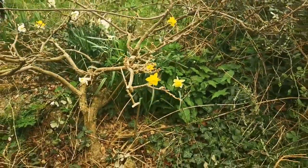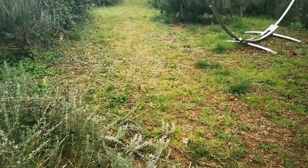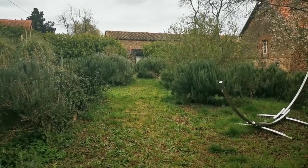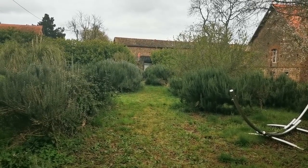So much overgrowth here. I mean, the house has been empty for the best part of 40 years, so minimal maintenance really in the gardens and everywhere. So that's what we're going to attempt to do. We won't get all this done today, but we're going to make a start.